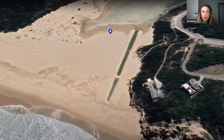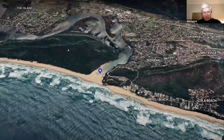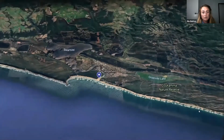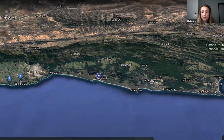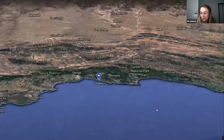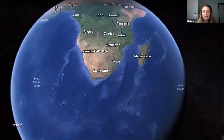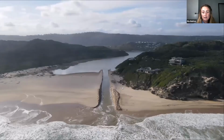Here you can see the whole Swartvlei system and where it is in relation to Buffels Bay and well-known Knysna, George, Plettenberg Bay, Mossel Bay. Just where we're situated on the south coast of South Africa. So here again is the preparatory channel, and here's what it looks like the morning they opened to the sea.